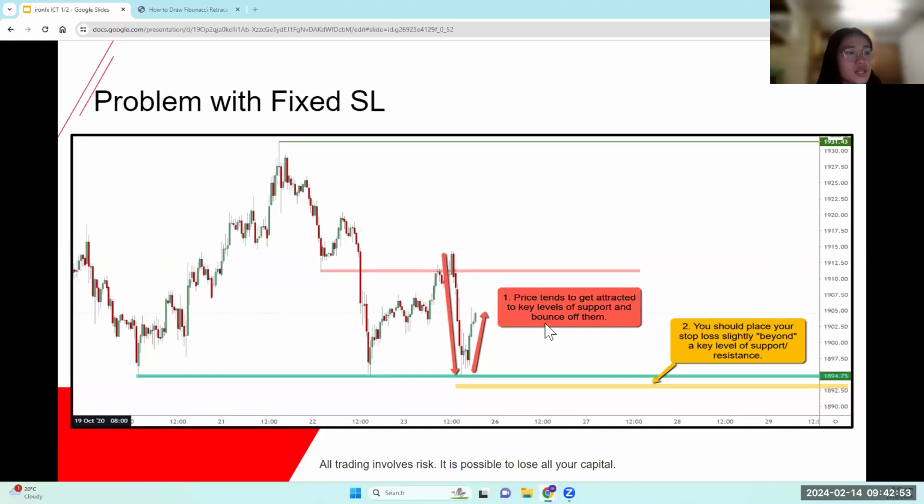Okay, so it bounced off the level and then you can see it's heading for our take profit. So what we should have done instead is to place our take profit, or rather our stop loss, slightly beyond the key level of support or resistance so that we are not stopped out at the support, as price tends to be attracted to key levels of support and bounces off of them.